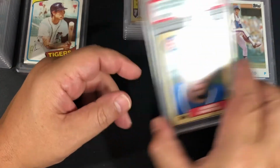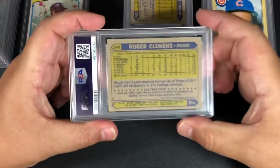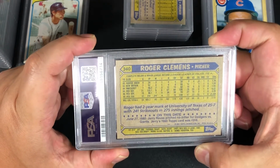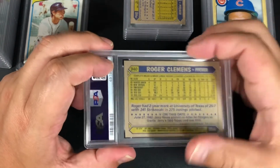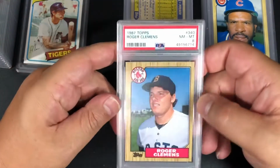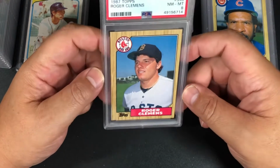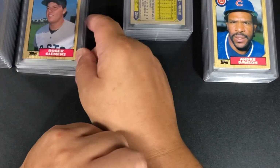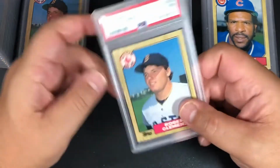I'm doing well with the Chicago Cubs. Nice. All right, 87. Roger Clemens. I see a little bit of stains in the back from, I guess, glue. I say a 9, an 8. Roger Clemens 8, 1987 Topps. And maybe this will be better. Nah, probably another 8. 7.